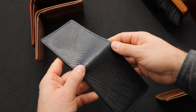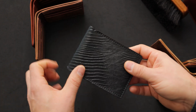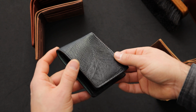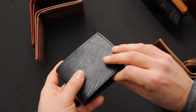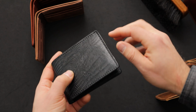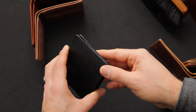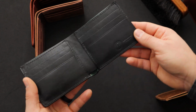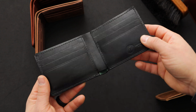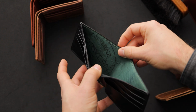This is the lizard texture on the black shell cordovan. You can see the scales are much finer on the lizard, very small. It almost reminded me of a stingray leather when I was looking at it right here. It's a really nice looking texture on this wallet. We also have those black edges on this Giant of the Fox, and then the black horsehide latigo on the interior. And of course, we tried to hide the Horween shell cordovan ink stamp into the bill slot.